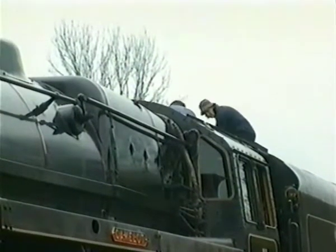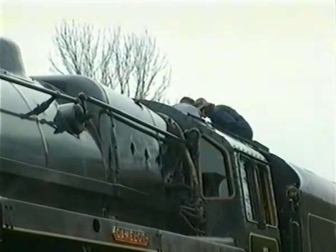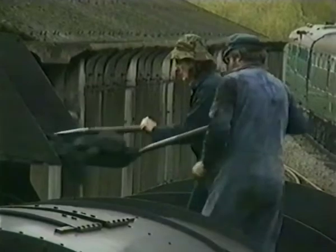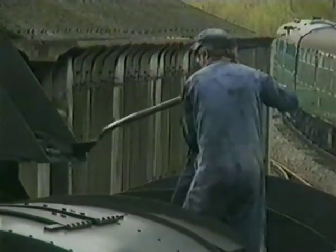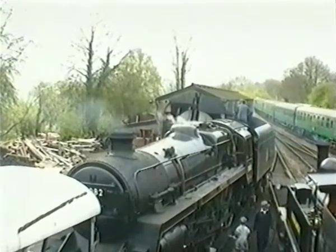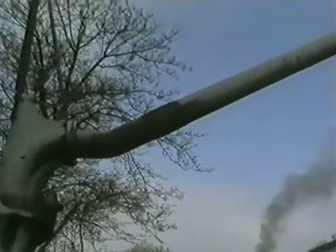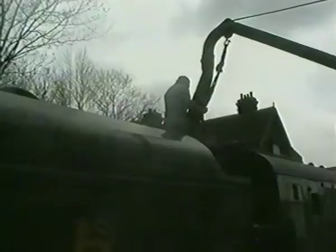Steam locomotives, more than any other form of transport, give the feel of a living creature, of something that has to be fed. This scene of coaling is timeless, something that's been happening for 150 years. Fed and watered, of something that has to be nursed through its journey. A locomotive is not the easiest of things to drive well.